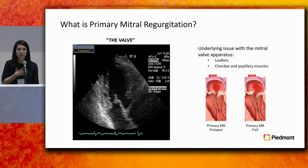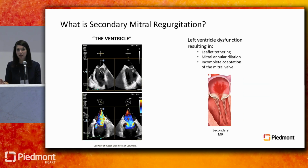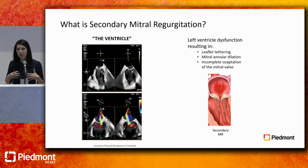when I'm seeing a patient with mitral regurgitation is: is the problem the valve or the ventricle? And in my clinic as a heart failure doc, it's usually the latter. The problem is usually the ventricle, and we call that secondary mitral regurgitation. The left ventricular dysfunction and dilatation results in leaflet tethering, dilatation of the mitral annulus, and this causes incomplete coaptation of the mitral valve.